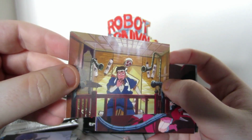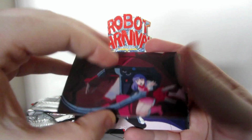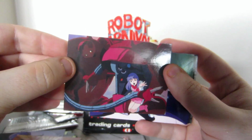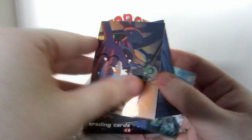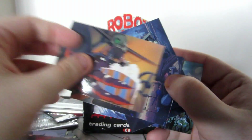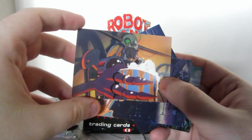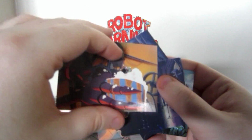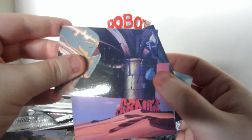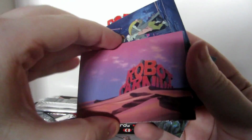So here we have A Tale of Two Robots. Let's see, Deprive. Deprive again. That, I believe, is actually not the way I thought it was. I thought it was Portrait, it's not, still Landscape. I believe that's Nightmare. Yeah, Nightmare. That one's Frankengears, we got that in the first card, I think, almost. That's from Ending.